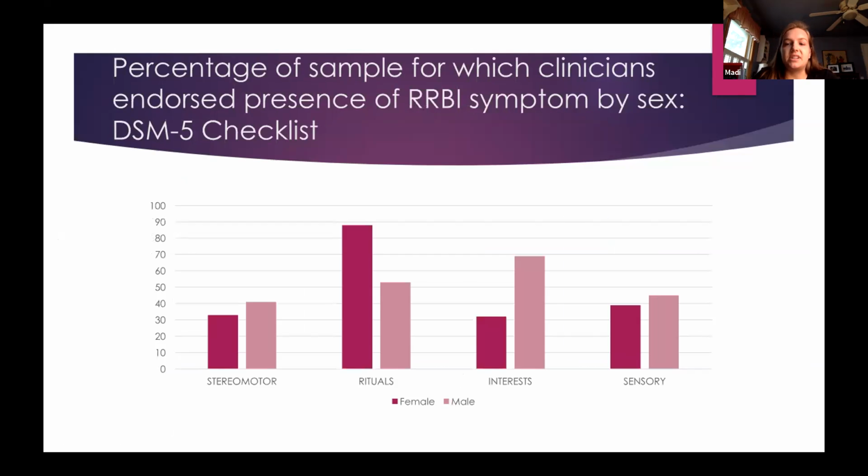The percentages are a bit different here for the repetitive behaviors. I just want to point out that the darker pink represents the percentage of females and the lighter pink represents the percentage of males. Although stereotyped motor and sensory behaviors are about equally as likely to have a clinician endorse them for a male or female, there are drastic sex differences in endorsing the rituals and the intense interests.